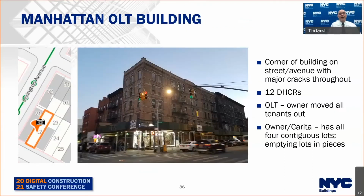Here's another one we found on Lexington Avenue. This building was virtually empty. It was to be redeveloped. Whether it'll be redeveloped now or later, turns out the owner actually owned a bunch of tenements, and they were all contiguous. And he was emptying these buildings over decades. The light you see on the third floor was actually coming from an extension cable that was from the ground floor tenant.